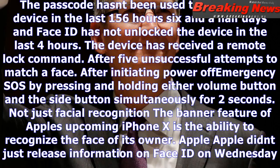Not just facial recognition. The banner feature of Apple's upcoming iPhone X is the ability to recognize the face of its owner. Apple didn't just release information on Face ID on Wednesday, it also announced details about other products, including information on how it's zapping tracking cookies in its Safari browser, on its new emergency SOS mode that locks a phone when a user presses its home button 5 times, and on differential privacy, a kind of statistical method Apple says allows it to collect data from its users without identifying them.